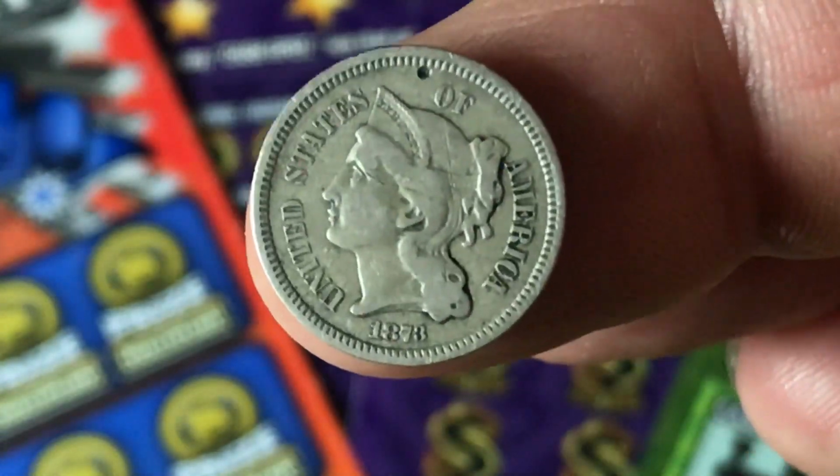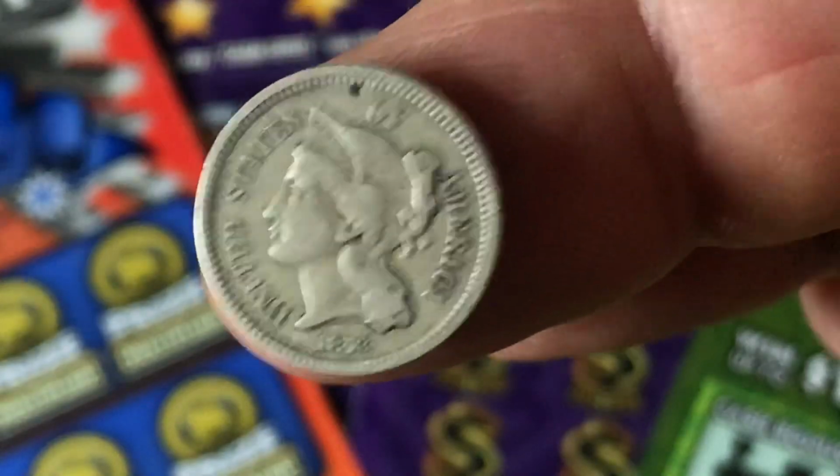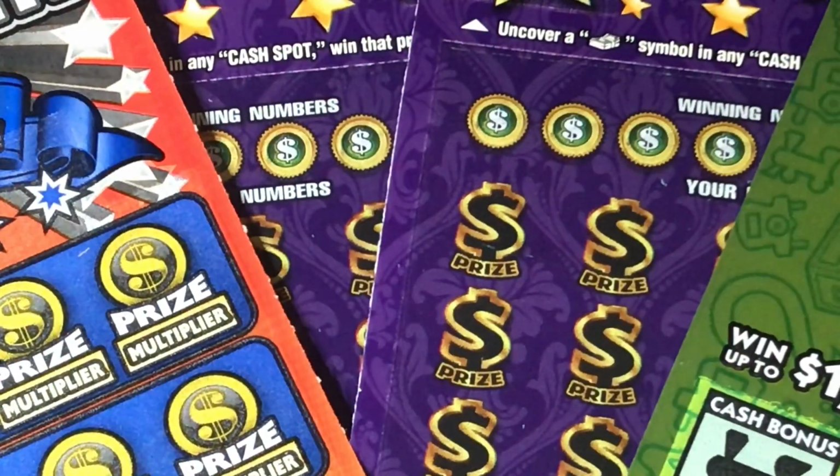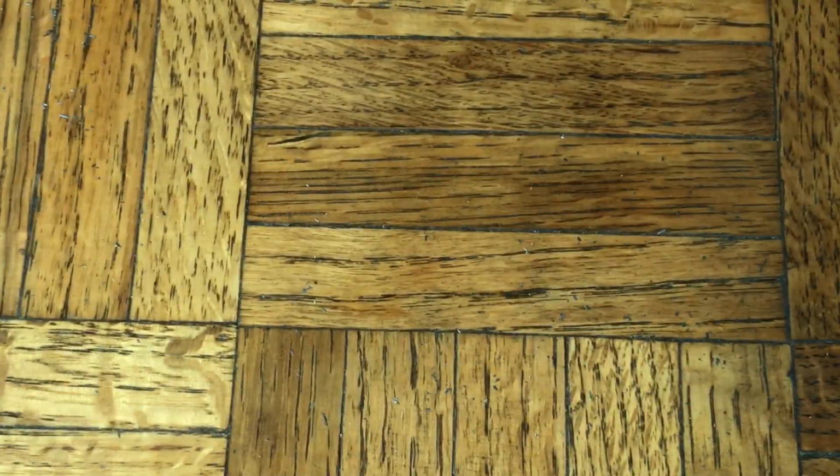You can take this to the store and have the clerk at the counter laugh at you. But it is real money. It is nickel. We have shown previously the 3 cent silver nickel. It's a 3 cent that was for postage, but this one is actually nickel. All that being said, let's get to our tickets.